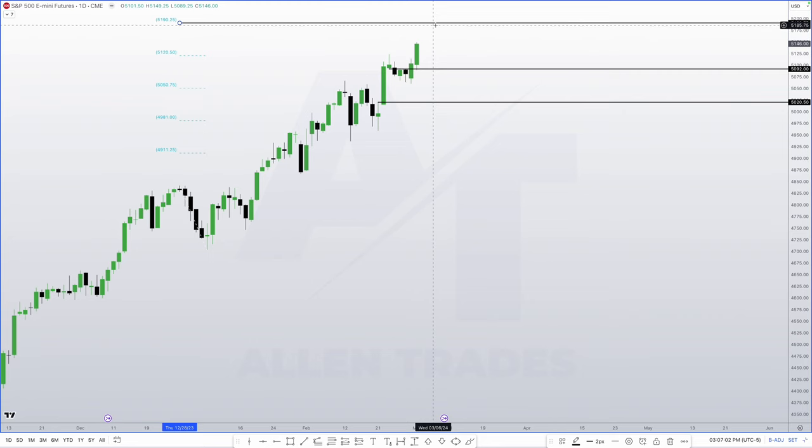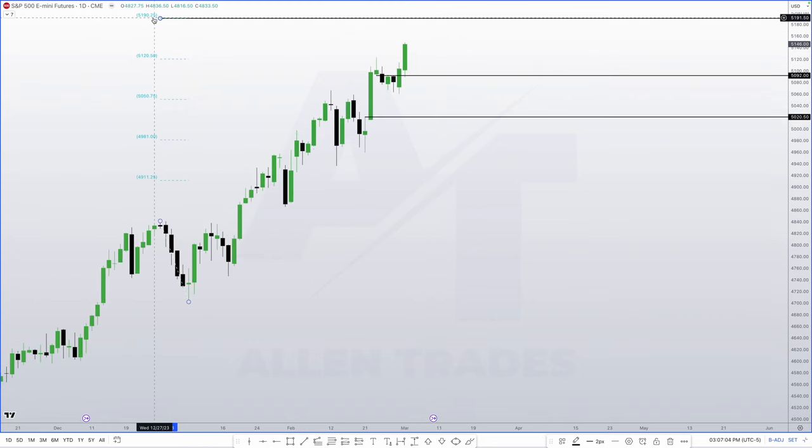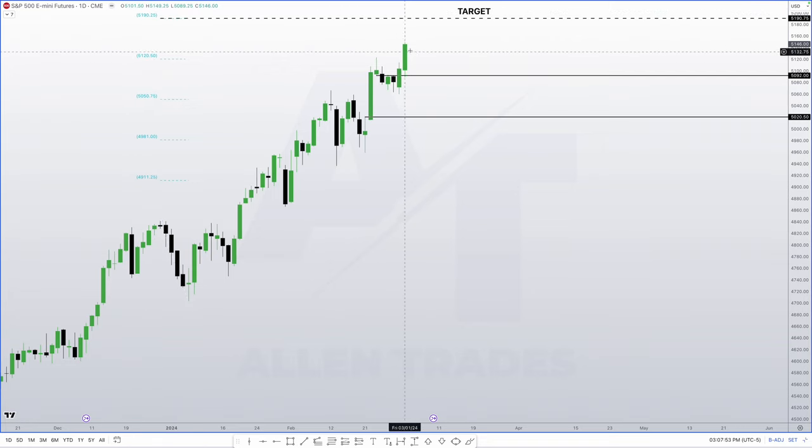This is what I'm looking for this week. It's for price to hit 51.90 and a quarter. If it doesn't happen this week, maybe it could be next week. We do have NFP coming up this week, so it could wait till Friday to hit that. We'll see how Monday and Tuesday trade. But this is what I'm looking for. So this target is the target, 51.90 and a quarter. That is what we're looking for on the S&P.